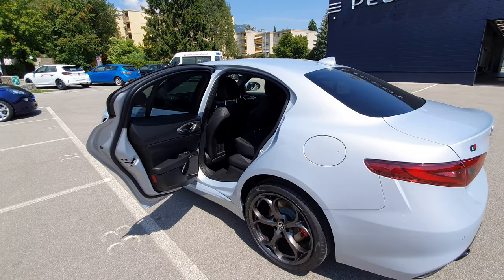Anyway, let's fold back the seats. It's super easy to fold them back. You just press it back like that. You need only one hand. You need just a few seconds.